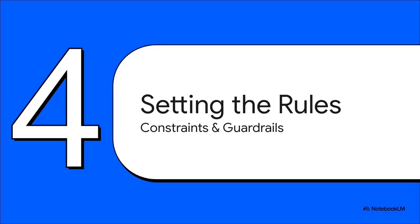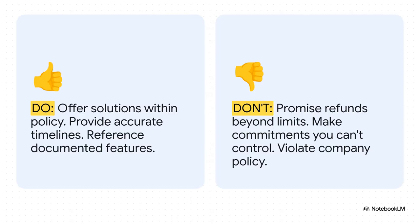Okay, next up is a super important skill, setting the right rules. As your prompts get more powerful, you've got to make sure the AI's creativity stays on track. This is all about using constraints and guardrails so that your outputs are safe, on brand, and totally compliant. You have to be super explicit in your prompts about what the AI can and, just as importantly, cannot promise.